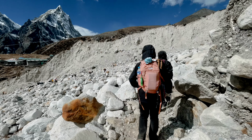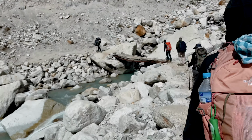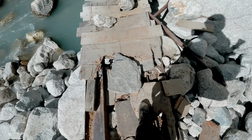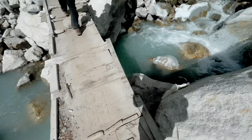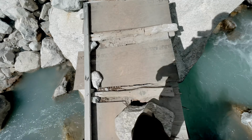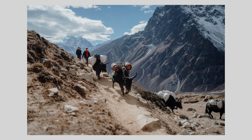Further along, we had to cross this really sketchy bridge over this rocky section. This bridge was like 3 bits of metal, some plywood, and rocks covering the holes where it had broken. And you could see that the whole thing was just buckling under the weight. Especially when there's like yaks and donkeys all crossing this all the time, and then everyone as well.